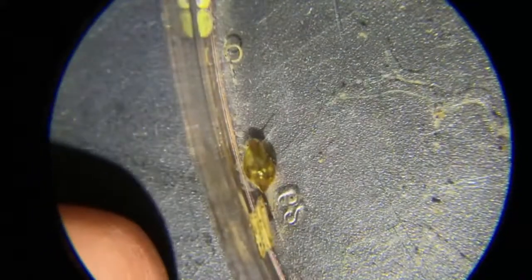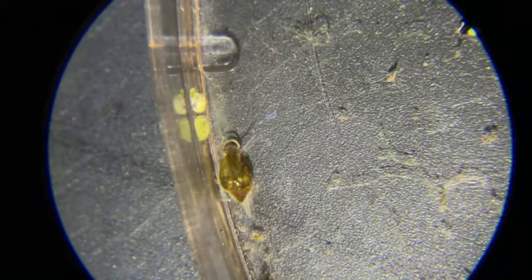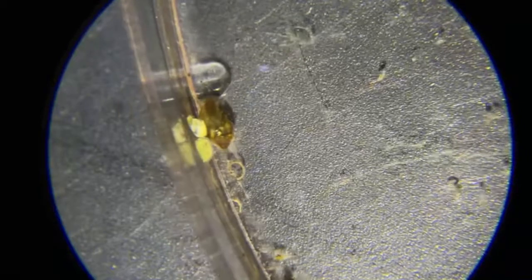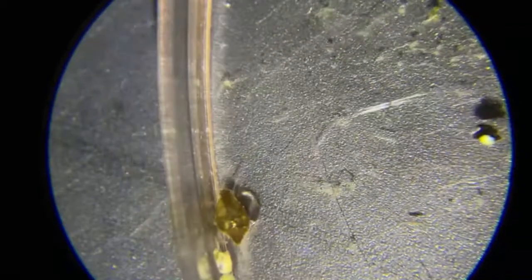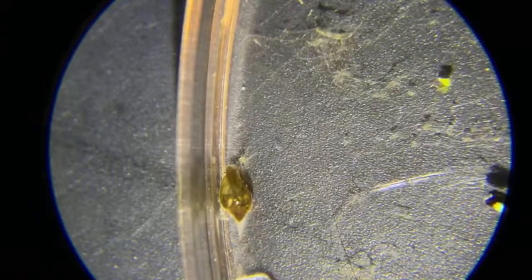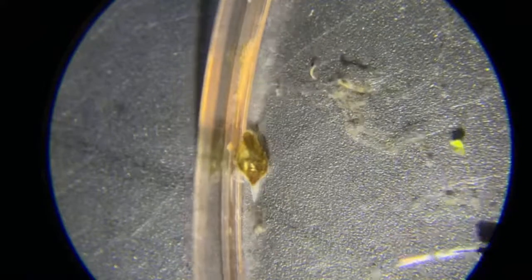I think I just found him this morning, so I didn't get a chance to go research him or anything. So I don't know how big he gets. My guess is he stays small. I mean, these are tiny. I can't imagine he gets big like a thumb size, but I could be wrong.